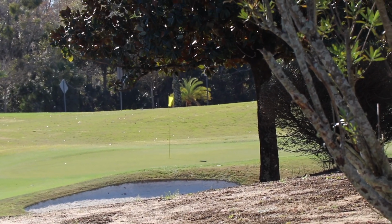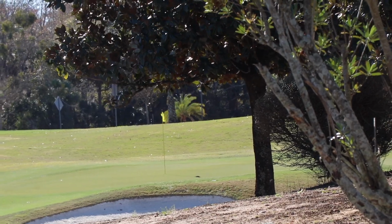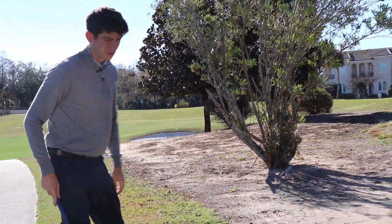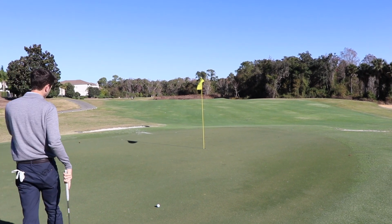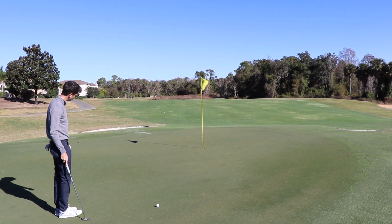Didn't get it on the camera there, but a downhill birdie putt from about 20 feet coming up for our 3 at the first. So a pretty good shot in there, a little bit downwind, got held up in their wind a little bit long.